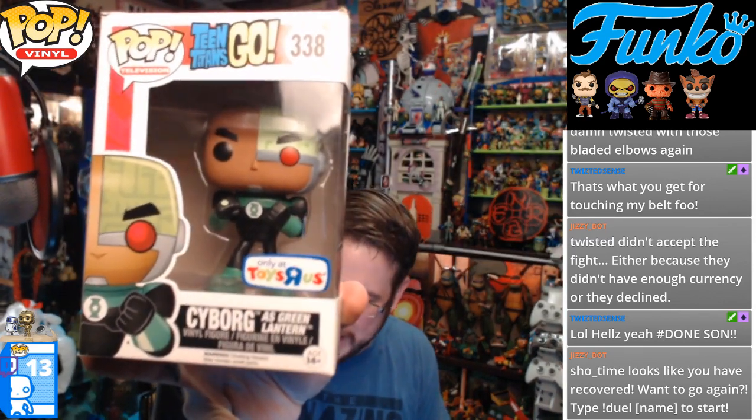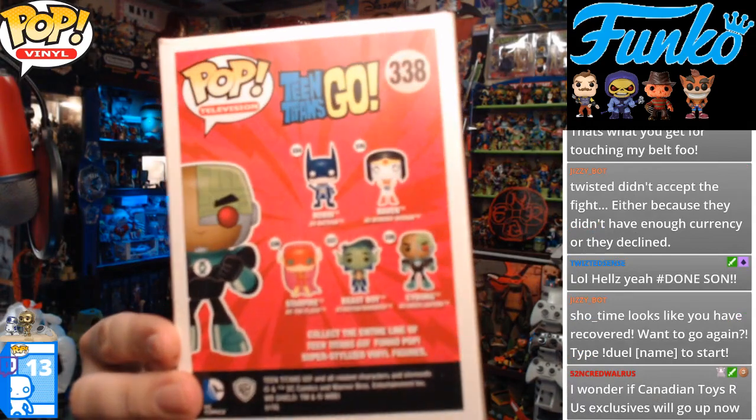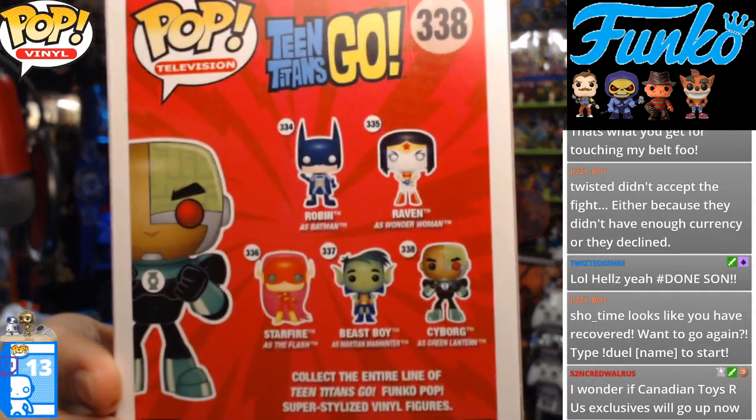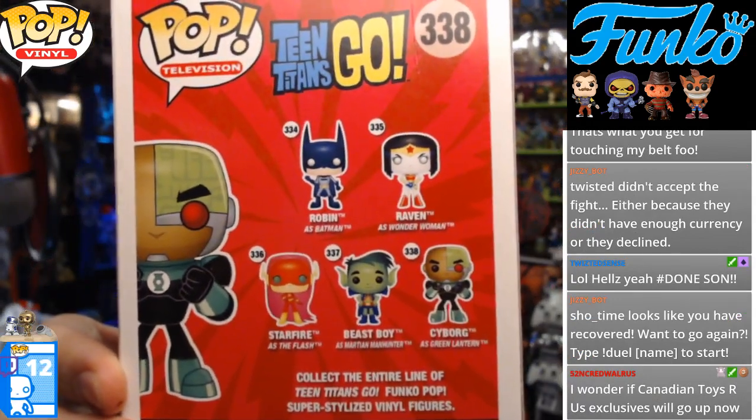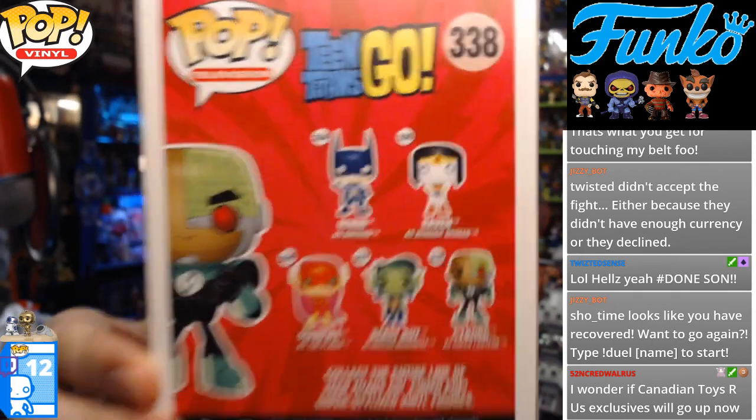But I love the mashup. That's why I picked it up. The fact that it's a Toys R Us exclusive is a double down for me. But yeah, absolutely badass. And these are the other mashups that you can get. I wonder if the Canadian Toys R Us exclusive will go up now. I don't know. But yeah, kind of cool. I like Green Lantern a lot, and Cyborg's pretty cool. So, double down. Let's find out what this fella's going for.